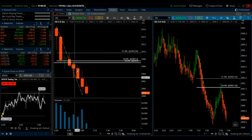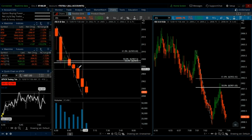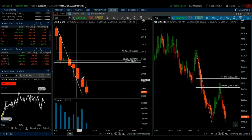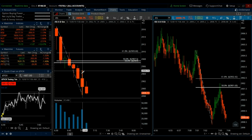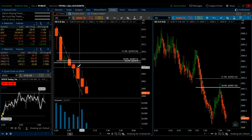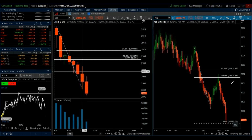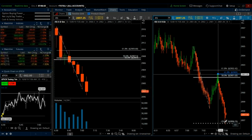We rallied a little bit, but we closed below the prior candle's bar still. Next candle, boom, new low. Next candle, traded up a little bit, but closed below the prior candle's low. And look at these highs. Each candle's high is closing below the prior candle. So there we go. Now we're getting some momentum.